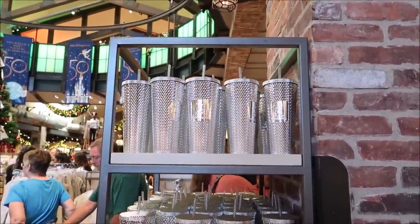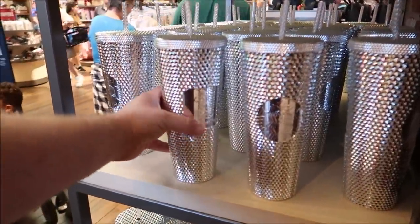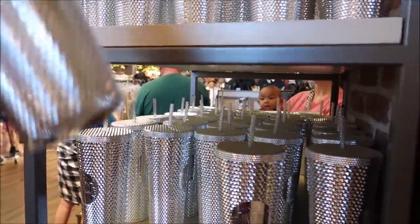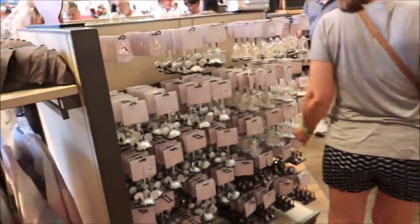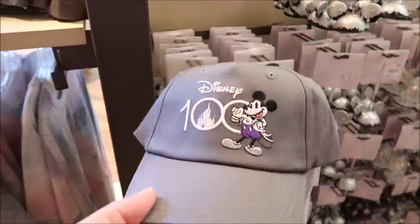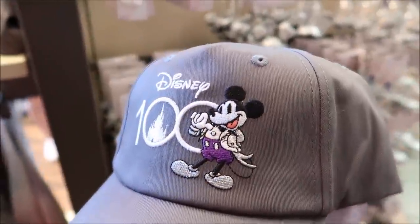It also looks like they have tons of the Disney 100 items, including the Starbucks drink cup right here. I don't even know what this is. Oh, this is $50. These are more expensive than the Marie clock and the rug itself. And then they got some ornaments and some hats. I kind of like the hat a little bit. It's kind of fancy. Look at Mickey. He does look very fancy for the 100th.